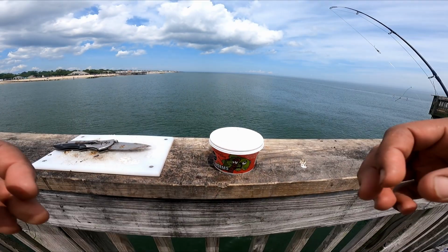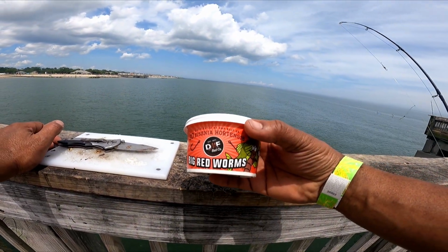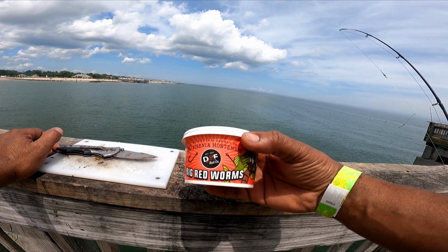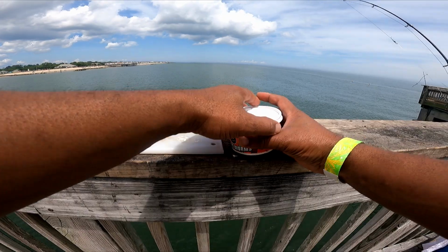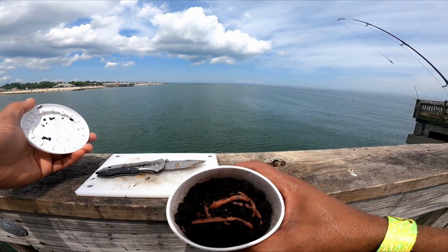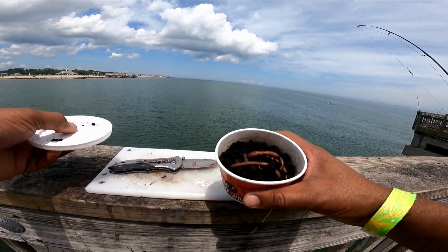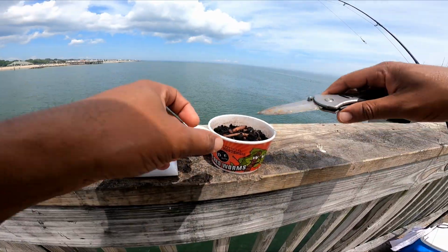Let's get this. Right there, we're gonna start with these bloodworms right here. I picked them up over at Field and Stream. It's some bloodworms. We're gonna try these right now, something different. So let's go ahead and open this up. That's how they look right there. Just some bloodworms. All right, let's go ahead and get this thing.